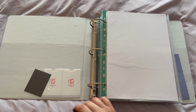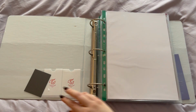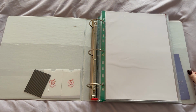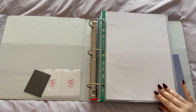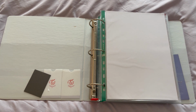Okay, so first, bigger inclusion binder. You might recognize these if you're an OG on this channel, because these used to be my photo card binders. Now I only have one left. This one is slightly different because this one I put all of my JYPE group POBs in. So the JYPE exclusive POBs. You'll hopefully see what I mean. It's just because I had to separate them because of how much bigger inclusions a lot of groups have.